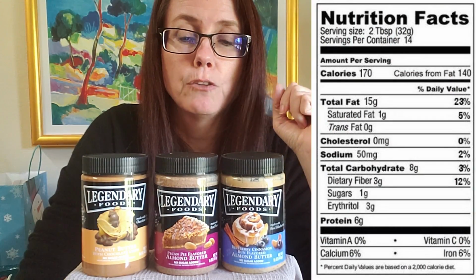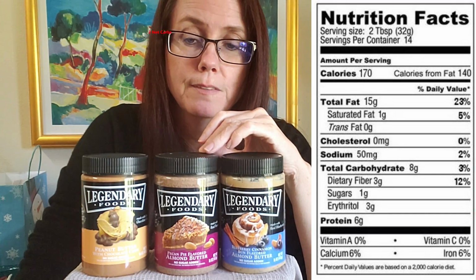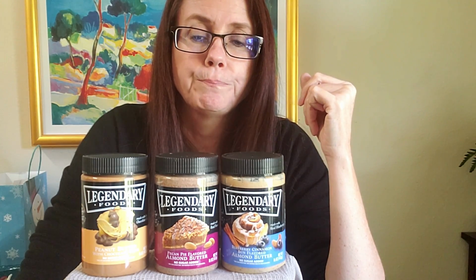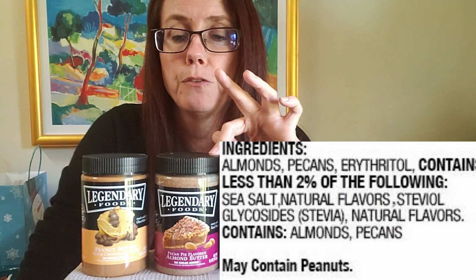In the pecan pie one, we have calories of 170, the fat is 15 grams, the protein is 6 grams, the net carbs 2, and sugar here it's also 1 gram. So these are all pretty good macros for a keto diet. I wouldn't have anything against those. And this one has almonds, pecans, erythritol, sea salt, natural flavors, and stevia. So this is probably the most simple one of all of them, and I can't wait to try that one.